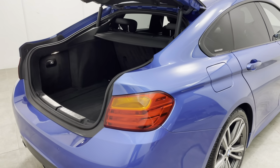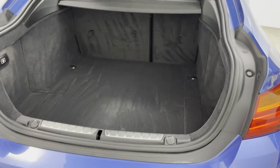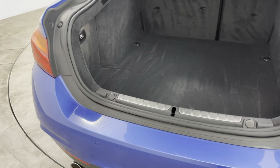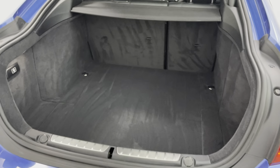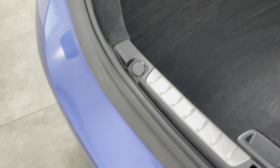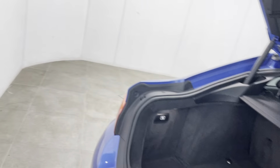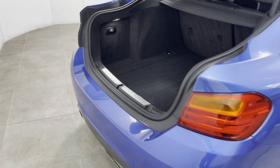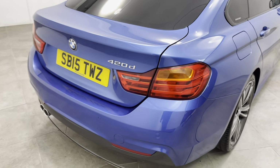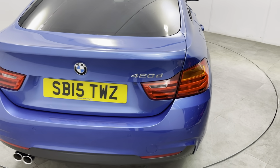Car has the power opening and closing tailgate. Just open it up on the key for you. All the bumper really nice. All nice and clean inside the luggage compartment. Parcel shelf is present. Can't see any scuffs to the plastics or rear of the bumper. Can't see anything to mention on the tailgate of the car either.